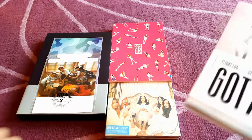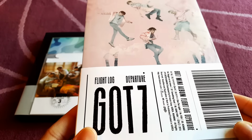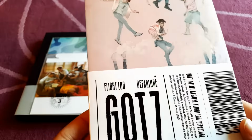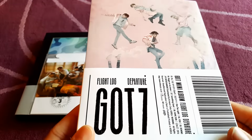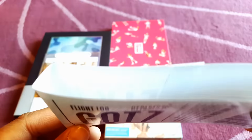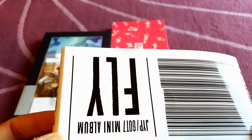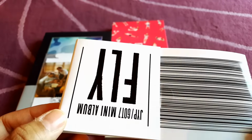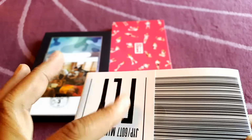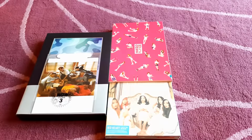So it comes with this little, I want to call it an obi strip, but I know it's not. It's like a band, and when I've seen videos of it, I thought it was made out of paper, but it's a laminated paper, so it's not just straight up paper. As you can see that shine on there, it's laminated, so it's a little bit more sturdy than what you'd think. But if you didn't want to keep this on the outside, there's a little sticker right there. Go ahead and peel that sticker, tuck it inside of your album, you'll be good to go.